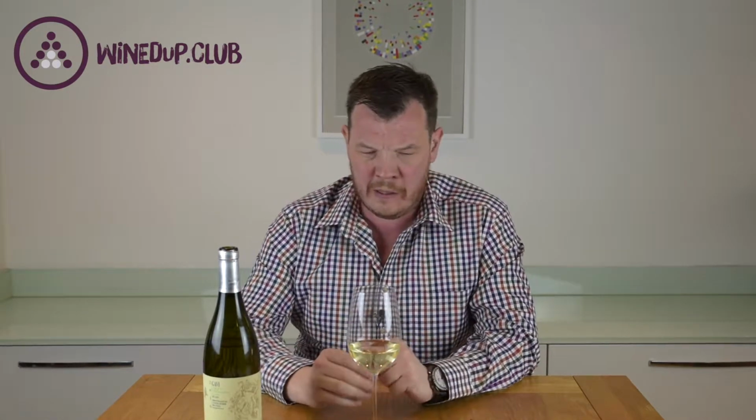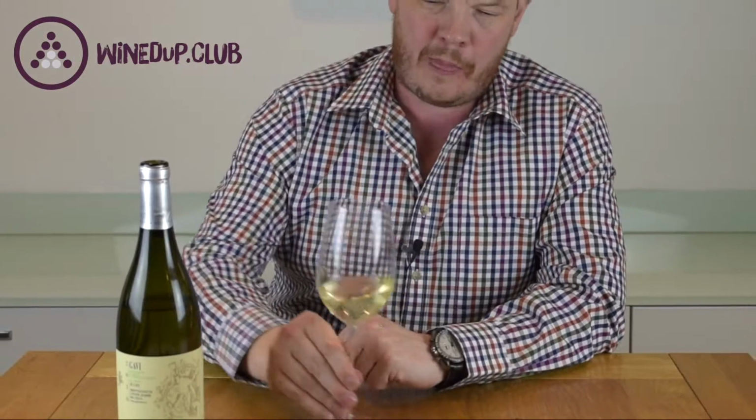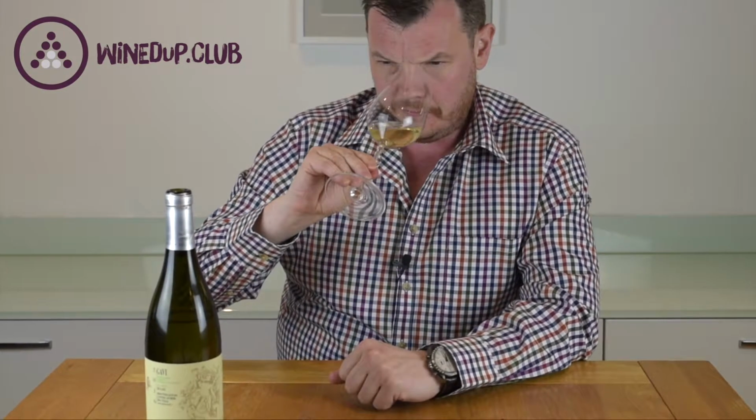Cortese grapes, Piedmont region, northwest Italy. So it's much closer to the Alps than it is to Sicily. So you'd expect it to be refreshing, crisp, good minerality on the nose.